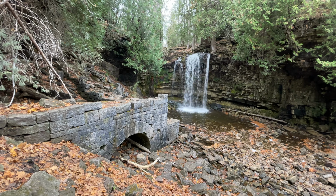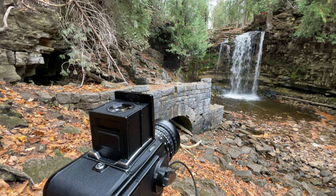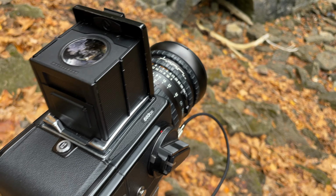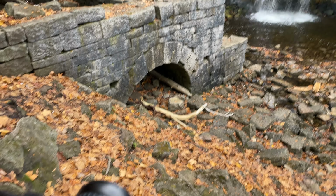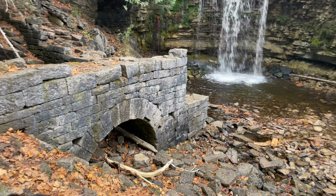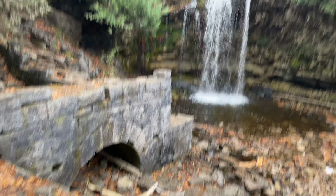And I focused right on the end of where the rocks were, where this structure was. So that's the focus point, and I'm hoping that the depth of field will cover me to keep these rocks in focus and to get the waterfall itself. So I'm at Hilton Falls, and I'm trying to get the old mill remnants and the waterfall in the same shot, so it gives you an idea of what we're looking at.